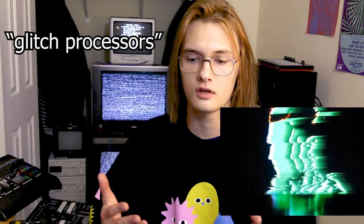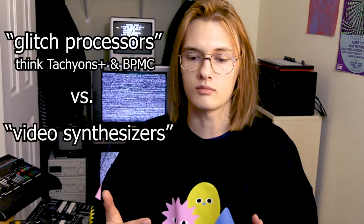Now, before I go further, I just want to make a distinction between two different kinds of hardware I'm talking about in this video. There's gear that's intended to glitch existing video signals for an aesthetic effect, which tends to be circuit bent gear. And then there's gear which is more generative, meaning it's more like a literal video synthesizer making signals from scratch.